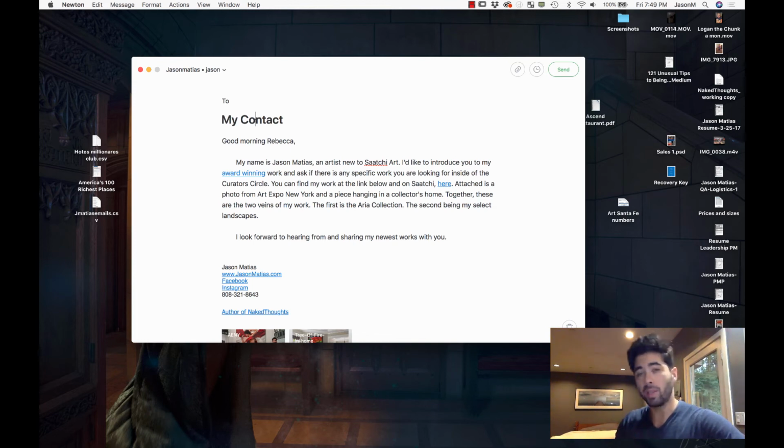So I gave her a link to my Saatchi profile because that's her environment, that's where she lives. Attached is a photo from Art Expo New York and a piece hanging in a collector's home. Together, these are the two veins of my work. The first is the Aria collection, the second being my select landscapes. I look forward to hearing from you and sharing my works with you.